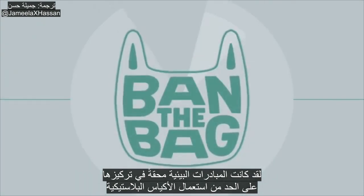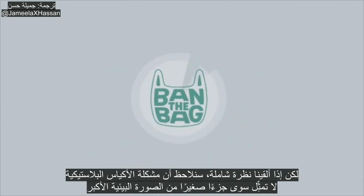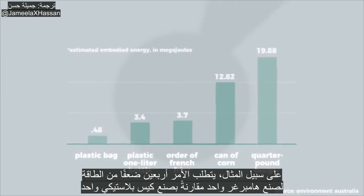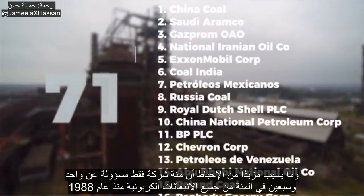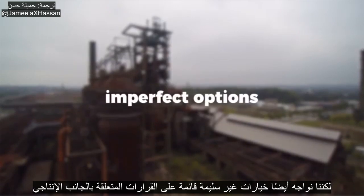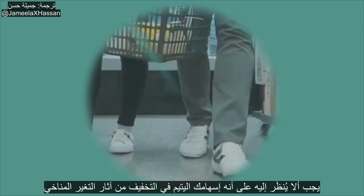Reducing the use of plastic bags has rightfully been a focus of environmental initiatives. But if we zoom out, they are a small part in a much larger environmental picture. For example, it takes 40 times more energy to make a hamburger than it does to make a plastic bag. And even more frustrating, only 100 companies are responsible for 71% of all carbon emissions since 1988. Our choices as consumers are important, but we also face imperfect options based on production side decisions. So, reducing your plastic bags shouldn't be viewed as your sole contribution to climate change mitigation.